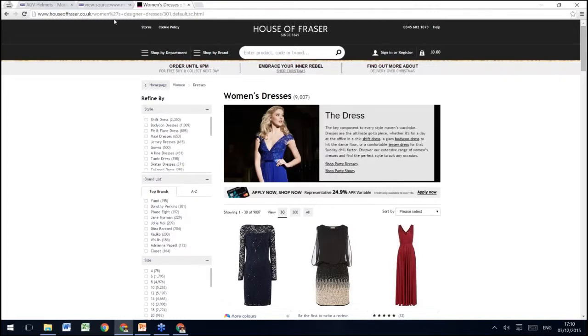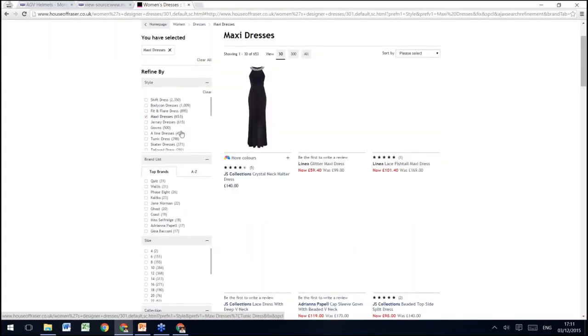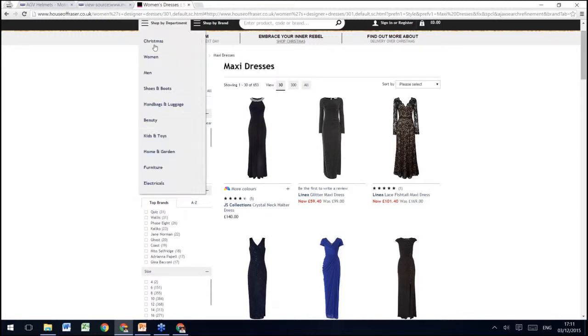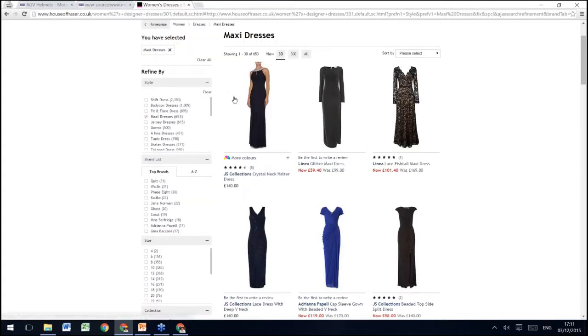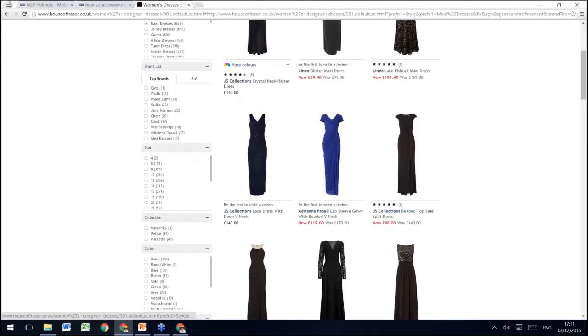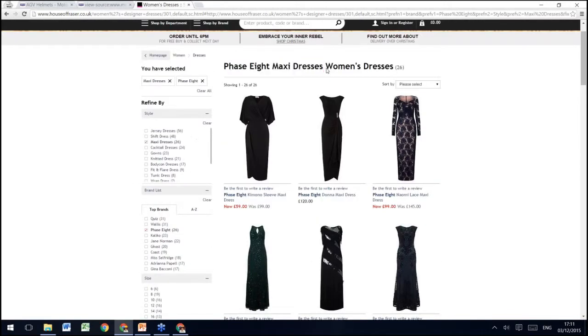At the moment we're on the women's dresses page. Once you select a product type, such as maxi dresses, again the heading and the title change to reflect that. If we select a brand, say Phase 8 maxi dresses, as you might expect, Phase 8 maxi dresses are displayed. It looks like they've got a bit of a problem here with old content, but at least they're trying and they're doing quite a good job of this.